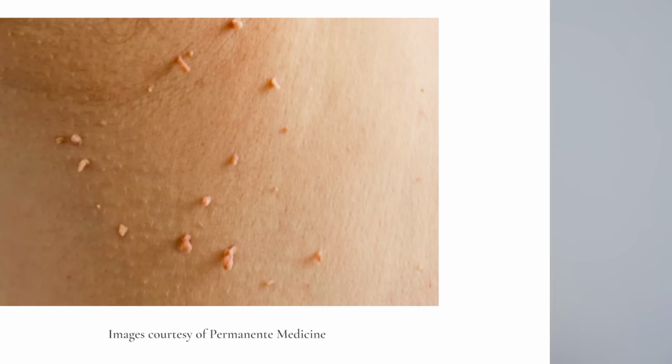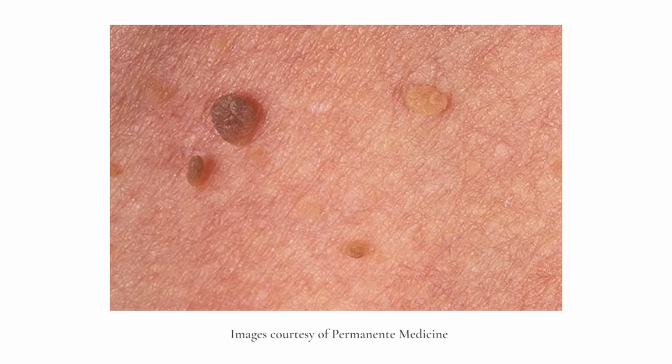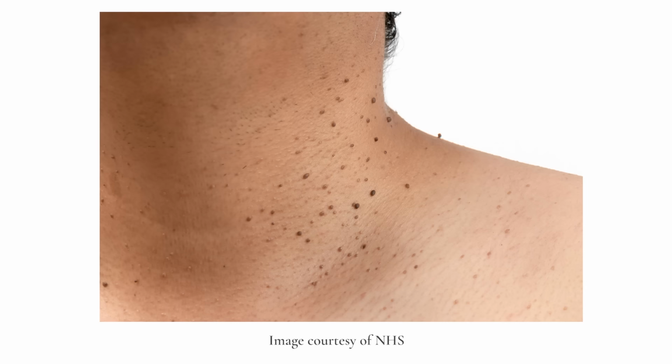Skin tags are small, non-cancerous or benign growths that appear on the skin over time, and they can really range in size from as small as 1 millimeter all the way up to a couple of centimeters. And they can sort of dangle off of the skin from a small stalk, or they can be firmly fixed to the skin surface. Most commonly, they will be the same color as your skin, but occasionally they can be a bit darker or even pink.